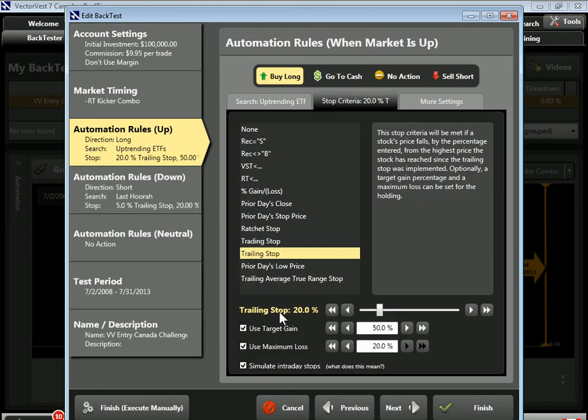If I come over to the stop criteria, here's the trailing stop criteria. We are using a trailing stop of 20%, but if it does hit our target gain of 50%, we'll sell it. But let's say it gets up to 49% gain, we're only going to give back 20% of that, so we'll be able to maintain some profits.